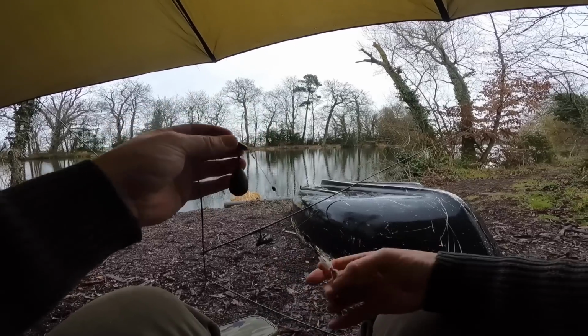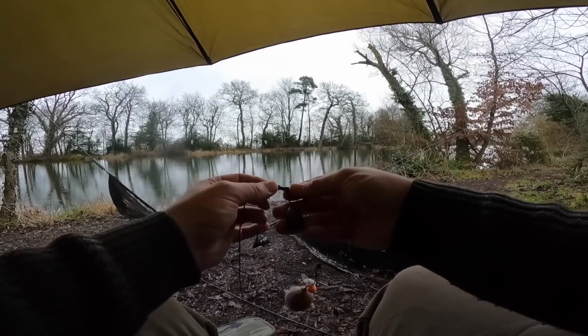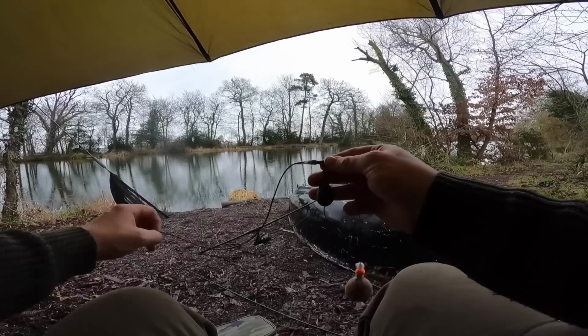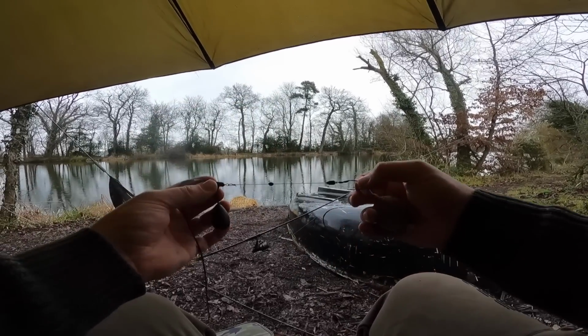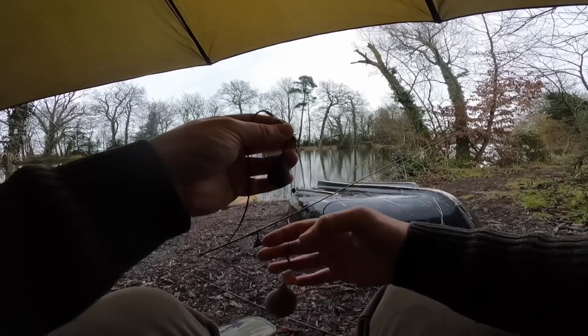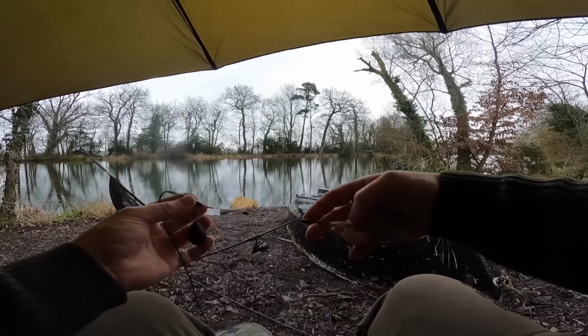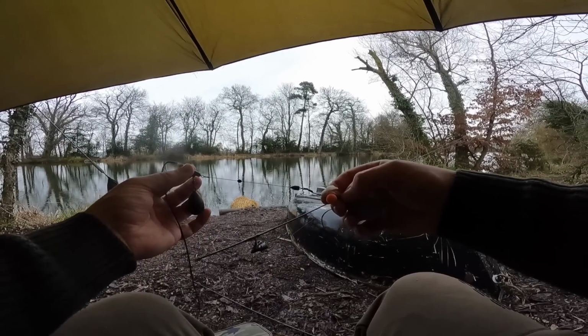Right, the rig then. Lead arrangement, everything is the same on both, so I'm using a hybrid lead clip, 3-ounce lead, and then some weighted tubing. This one, the hook length is the tungsten loaded from ESP. I've got a little weight in the middle just to hold the hook length down. I've got the counterweight towards the hook, which is obviously to balance the pop-up. I'm using a Slip D Ronnie.